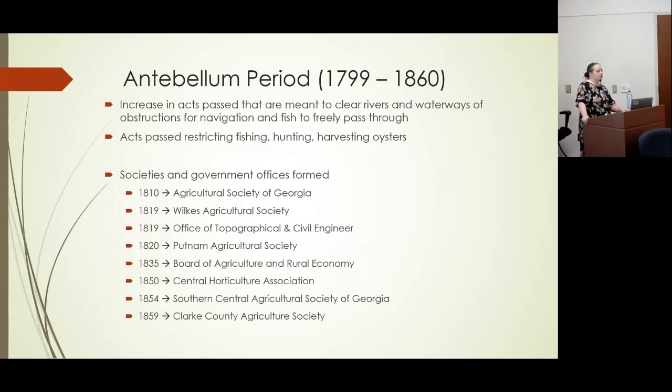And then I noticed in the acts of the Assembly of Georgia, all of these societies started popping up. And I listed the ones that I found in the 1820s and 30s usually. It's all these agricultural societies. Now, these societies were formed mostly to find ways to encourage agriculture, but in the process, some of these societies were focusing on how can we make it last longer and not just be in one area for a few years and have to move on, as previous farming practices had been. So you had different societies.